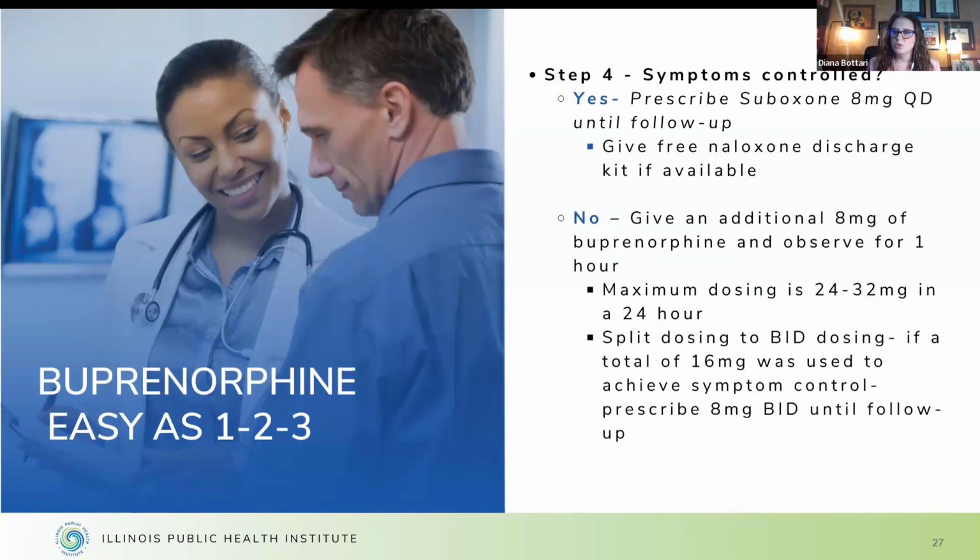Now, the maximum dosing for buprenorphine is 24 to 32 milligrams in a 24-hour period. So you have a little bit of wiggle room there. Once you go to the higher dosages, you do want to do what we would call split dosing or twice-a-day dosing, because when a person takes Suboxone or buprenorphine, you never want to do more than 2 films at a time. That's the most that a patient can have dissolve in their mouth at one time: 2 films or 2 pills.